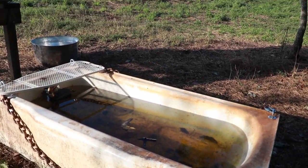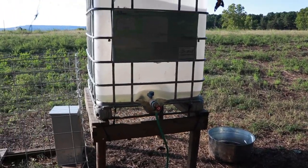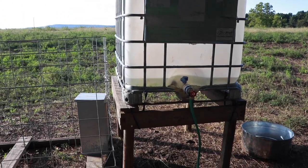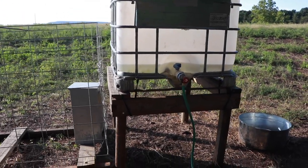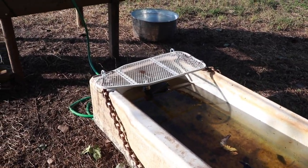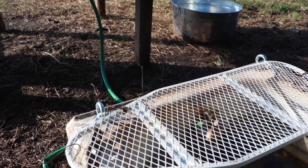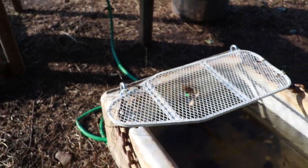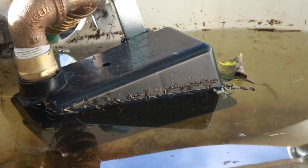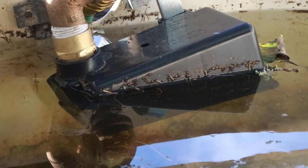This water actually isn't all that dirty, it's just a really old tub. So essentially what I have here is an IBC tote that I leave the valve open on, and it's hooked to a water hose that comes down and gravity feeds to this tub. And inside, underneath that cage right there, I actually have an automatic shutoff valve. So that's what the valve looks like. You can get these from pretty much any farm store. They work really, really well.